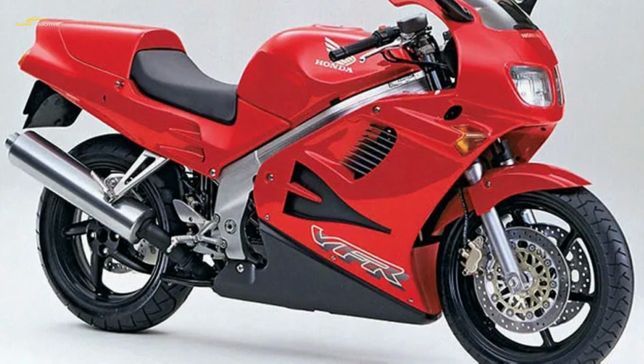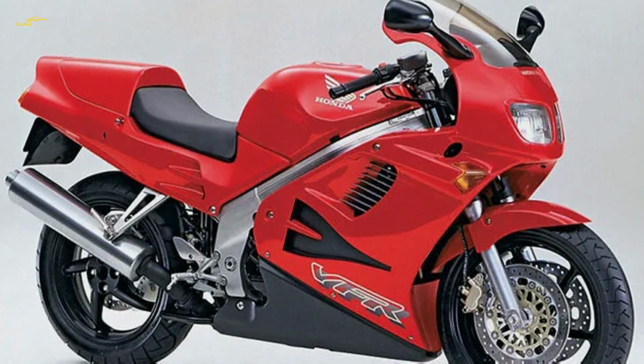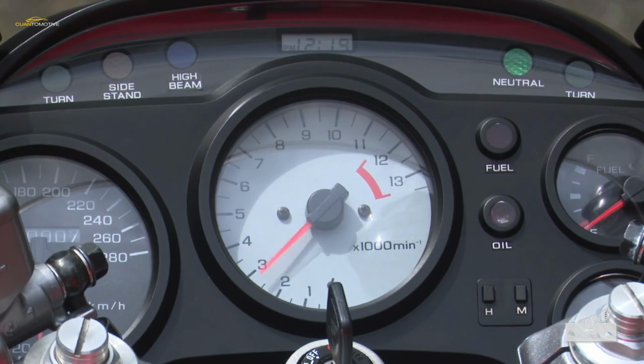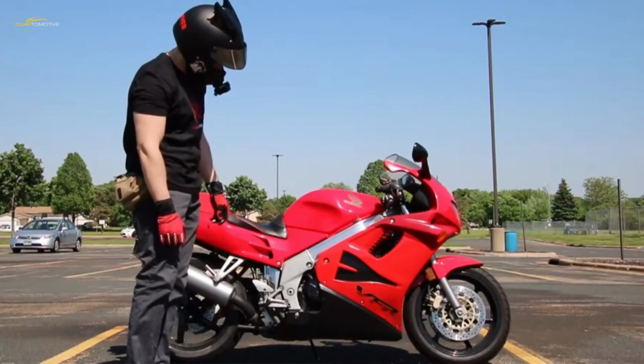The 1994 RC36-2 was the fourth and final incarnation of the VFR750F, which was superseded in '98 by the fuel-injected VFR800, a bike many 750 owners feel isn't as good as the machine it replaced. Right from its original launch in 1986, the VFR750F was always an all-rounder with sporting aspirations.